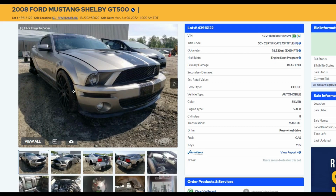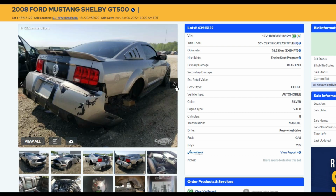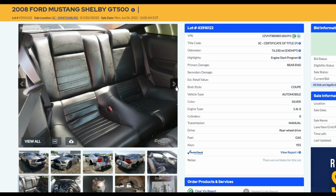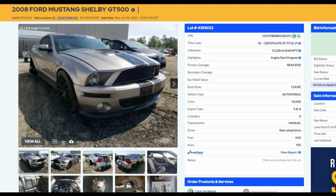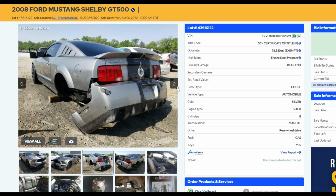All right, next on our list, we have a 2008 Ford Mustang Shelby GT500. This thing still looks pretty mean in the front. Man, classic. We had a Shelby GT500 before, red. It was pretty sweet. We liked it, it was fun to drive. But this one's got rear end damage. Interior looks pretty good, no airbags deployed, really clean. Look at that supercharger, man, so sweet, that belt.